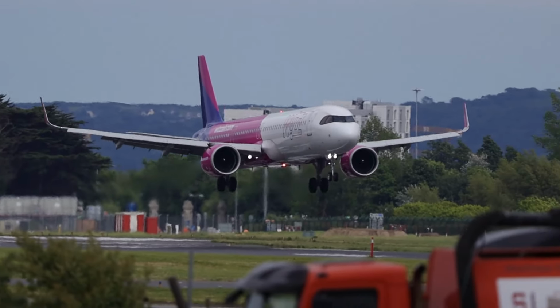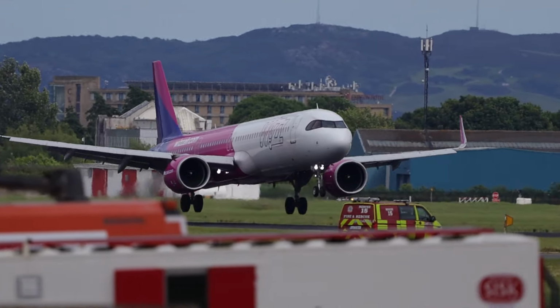9090, wind 11 knots, runway 2 left, clear to land. Left, left, left, 9090.